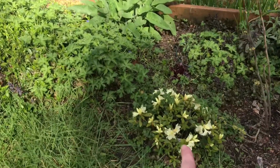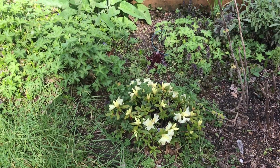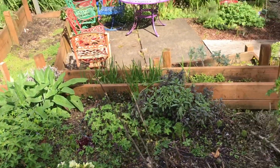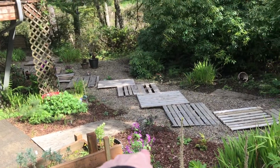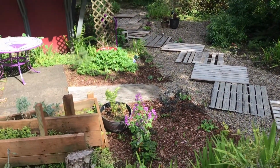Oh, and then the yellow rhododendron that we planted is in bloom. Again, just a little baby. And then we have wedding flowers in bloom down there. I'm so excited about those. I've been trying to grow them for like 5 years.